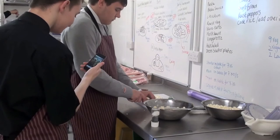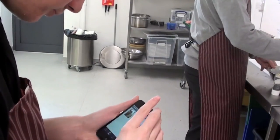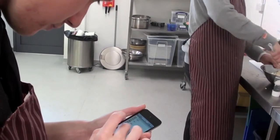Hospitality are busy preparing a big meal. They're recording their work and taking photographs using the iPods. They then uploaded them to the Cloud Learning platform to use as evidence in their coursework.